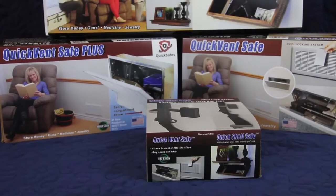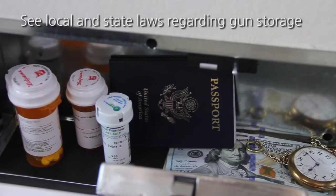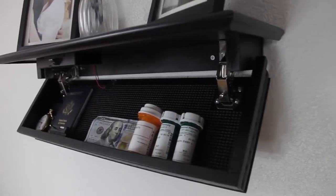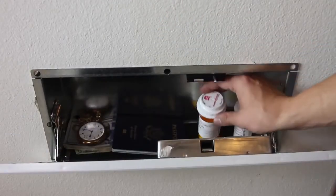battery pack. With QuickSafe's products, the hidden compartment is perfect for storing money, jewelry, firearms, as well as other personal items. The shelves are built of high-quality material that make the perfect piece of furniture, enhancing any home or office. The Quick Vent is designed to be a fixture in the home that is easily overlooked while conveniently accessible.